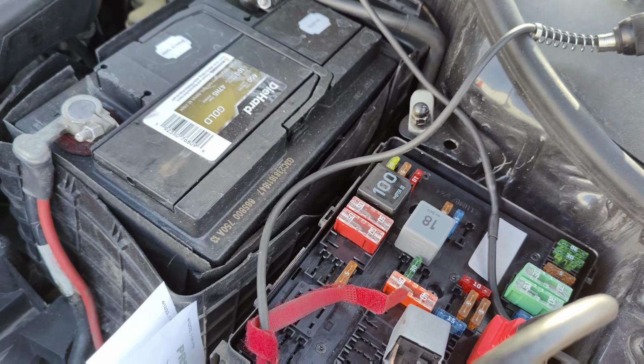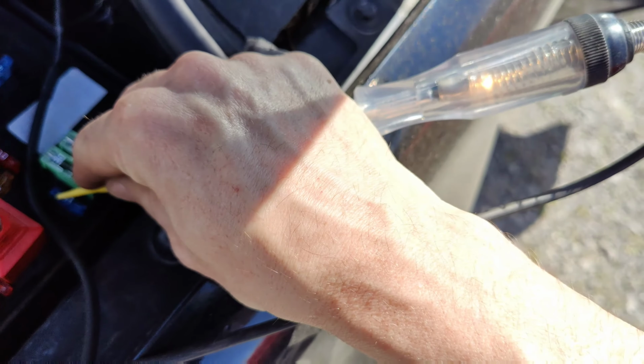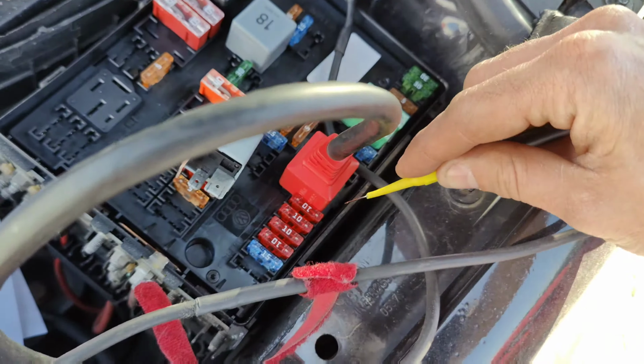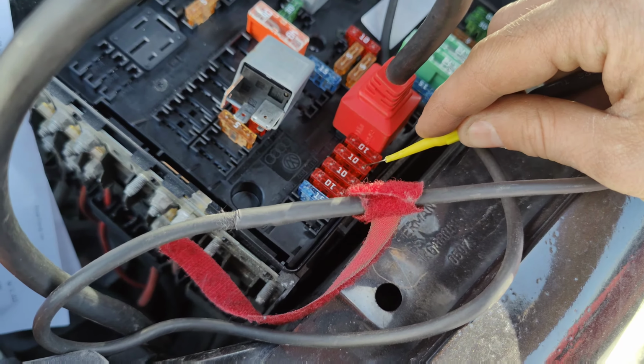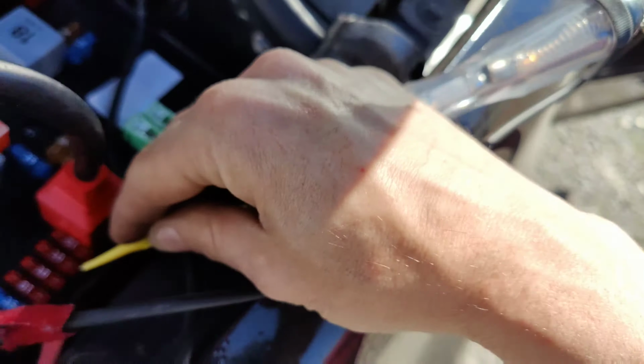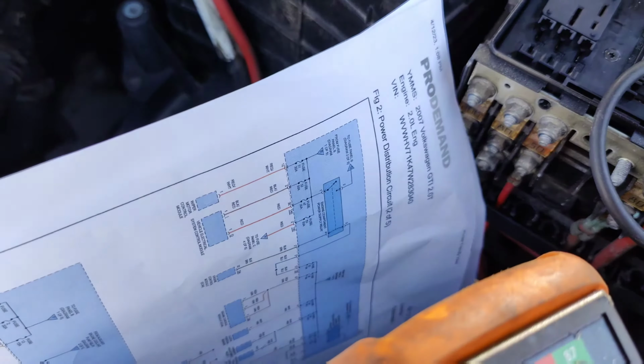Take our test light. We'll check 6. Test light lights. 9. 10 and 11. 12. Yeah, 10. 11. So you can see we have power there.